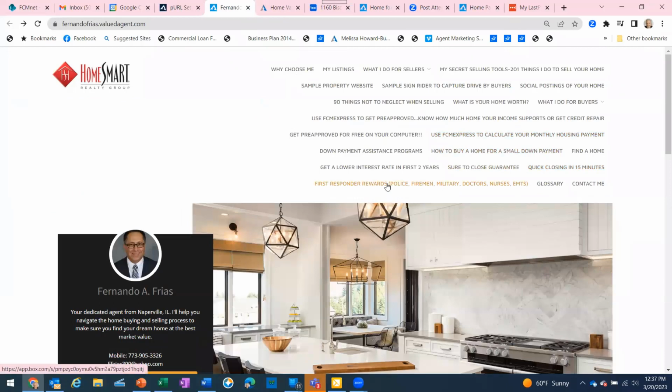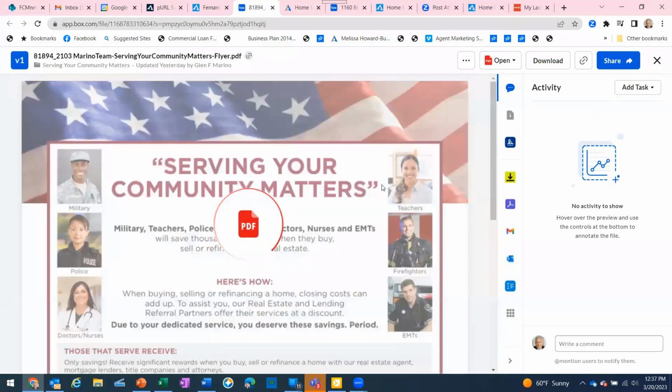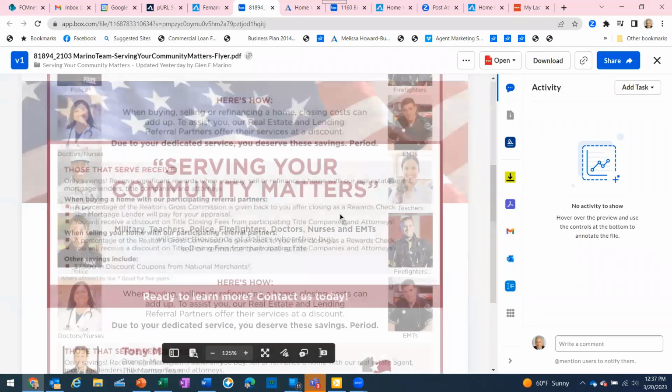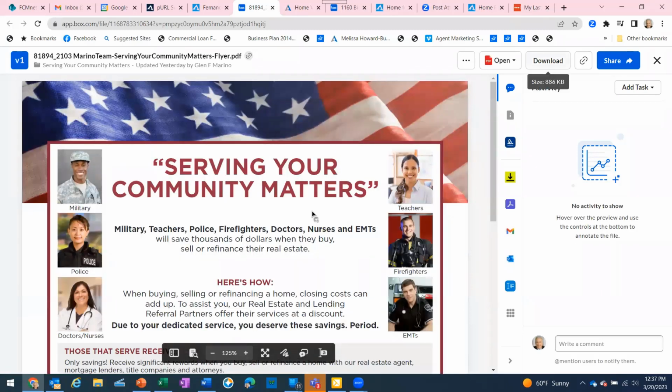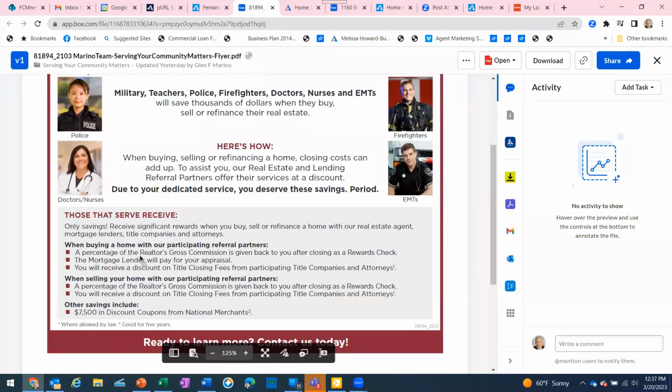And last but not least, how about if you're dealing with a policeman, a fireman, a military member, doctor, nurse, or an EMT? How about letting them know that you're a part of serving your community, that you want to thank them for their service? Again, this is a document that can't be downloaded, can't be printed out by them, or by you and left behind as a flyer. When they buy a home, you're going to give them a percentage of your realtor's commission as a rewards check, as a thank you for serving the community.